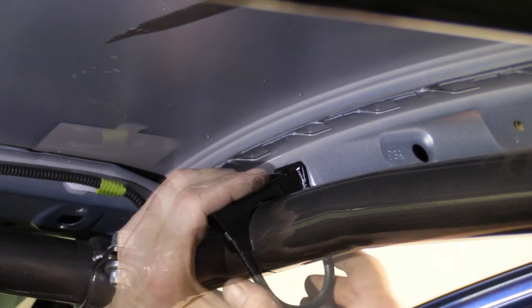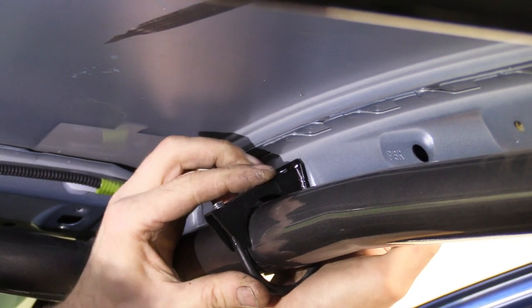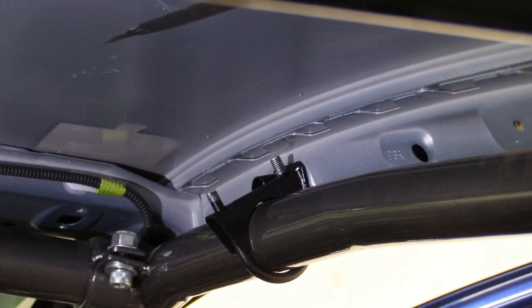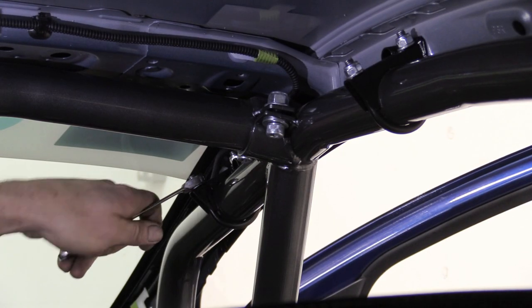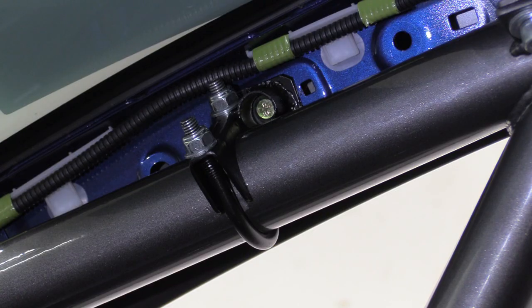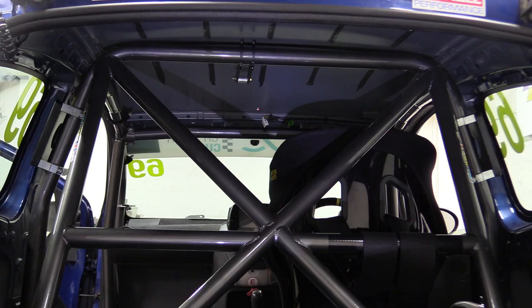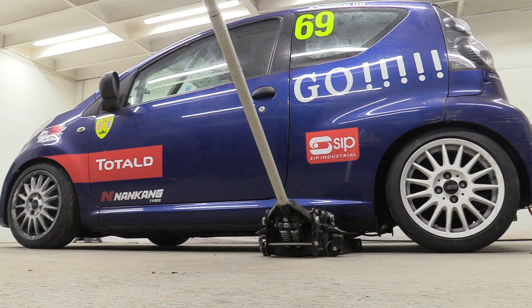These clamps are situated in such a way that they should offer some extra rigidity to the shell around the colossal door aperture. They sit either side of the cage's screen rail, so they might tighten up that area a little too. They're only M6 fasteners, so they ain't going to do a whole lot, but the four of them together, along with the two big brackets tying in the main hoop, should make the shell demonstrably stiffer. Let's see if we can show you if it's made a difference.